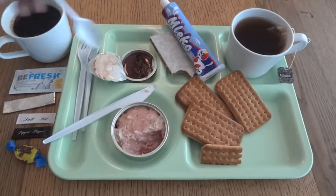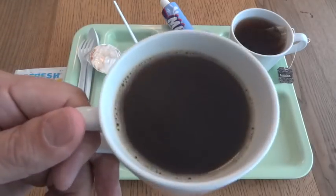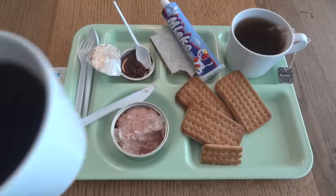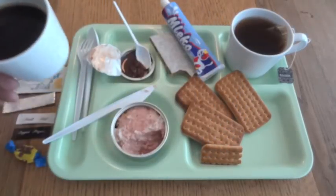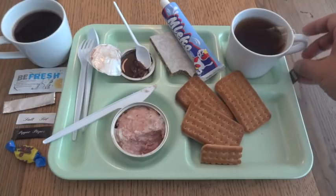Nope. Nothing wrong with that. I'll try this coffee. I'm no coffee expert, so to me basically instant coffee is instant coffee. And that's good. It's got a nice strong flavor to it. I filled the mug up pretty good, but it still has a lot of flavor. It's not watered down or anything. And actually, while we're here, let's try out the tea too.